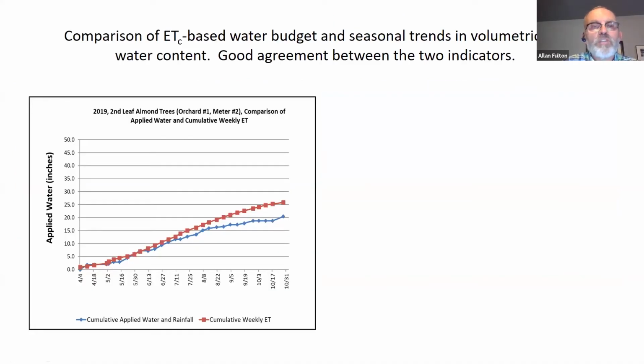This graphic on the left shows a summary of the water budget information for the season and the seasonal trends. The red line with the red squares is the cumulative ET based on our weekly crop ET reports and adjusting for crop canopy size. The blue line is measured applied water plus rainfall that occurred after leaf out on March 1.